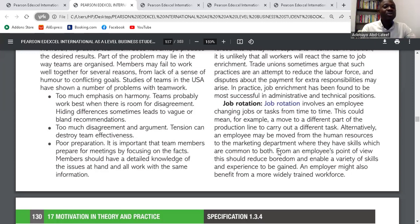The second one, too much disagreement and argument. Tension can destroy team effectiveness. So, because we don't want too much disagreement and argument, that is why the first one is about harmony. But in teamwork, individuals have differences. I don't want it that way. He doesn't want it that way. She doesn't want it that way. These things take time. It wastes time. It is expensive. Nothing will be achieved.